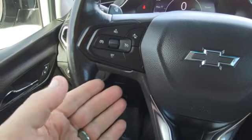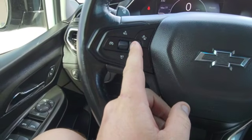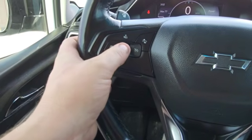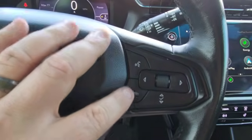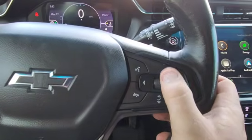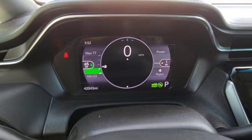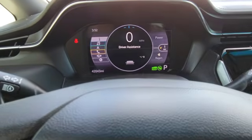Cruise control controls are here. This is for your adaptive cruise control and its following distance. Turn it on here, cancel here, set, resume, and 1 mile an hour increments are there. These controls here, voice activation, hang up a phone call, and this guy controls your center screen here. So these are for your pages, and then up and down for the individual screens within the menu.